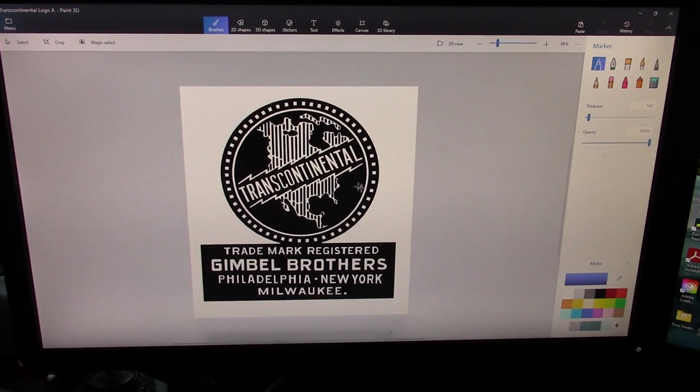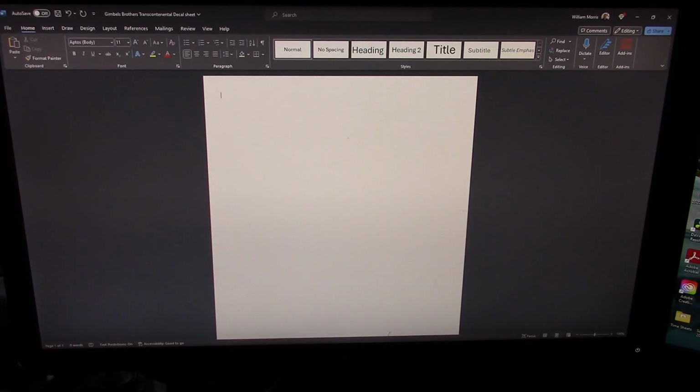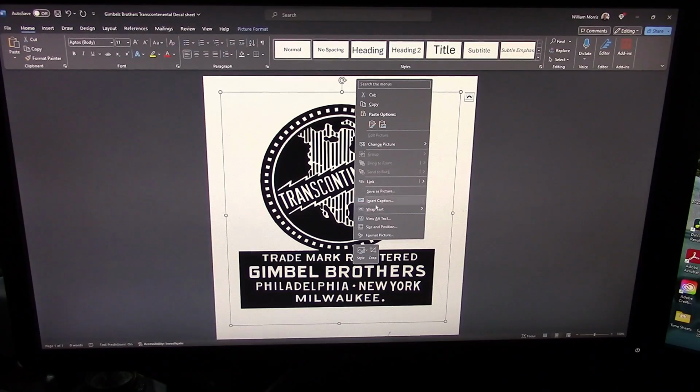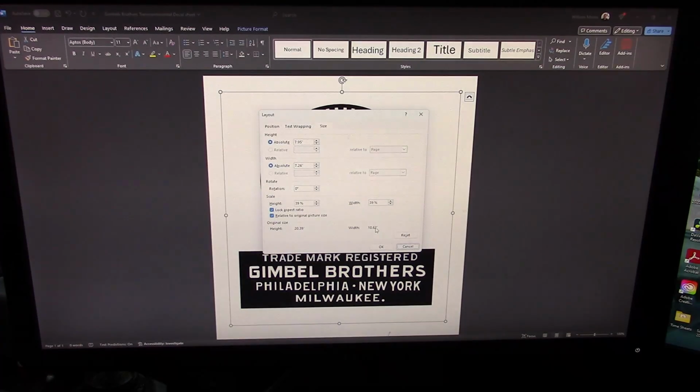However, I've got to get the sizing right. I went ahead and opened up Microsoft Word, a blank document, and I set my margins to narrow, and I'm going to go ahead and take that image and throw it in here. I'm going to resize this image. Size and position, I right clicked.